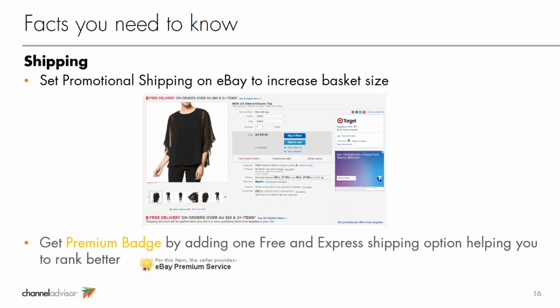If you happen to have top rated seller status, you can try and work towards getting the premium badge by adding one free and one express shipping option. It does help you to rank better when you offer these two. Even without having a premium badge, offering an express shipping option does influence the eBay best match algorithm. So either way, if you can offer express shipping, do so. And if you happen to be eligible for eBay premium service and the eBay premium badge, you can see what would appear here on your listing, this little image here.